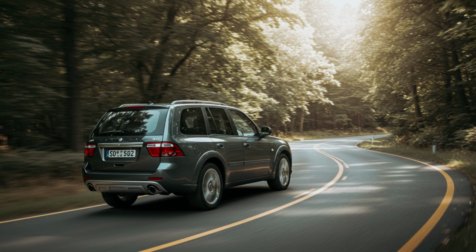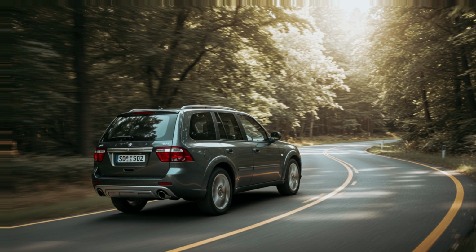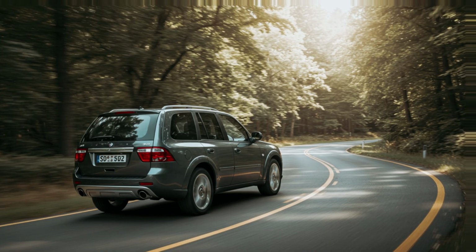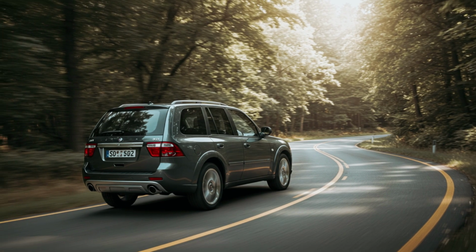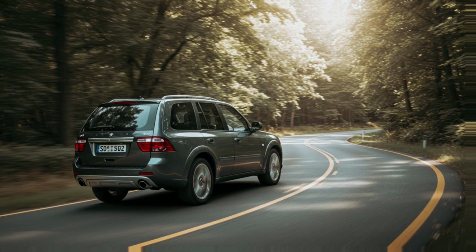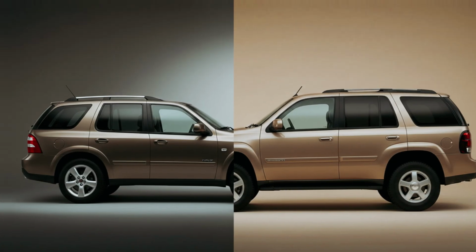Now here's the twist. In our test, the 2009 Saab 9-7X actually outperformed its closest rival, the Chevrolet Trailblazer, in both handling and acceleration. The Trailblazer may have the bigger reputation, but in back-to-back drives, the Saab 9-7X pulled ahead, not just in raw performance, but in how easy it was to live with every day. That's the kind of result you don't see coming, but it's not flawless.